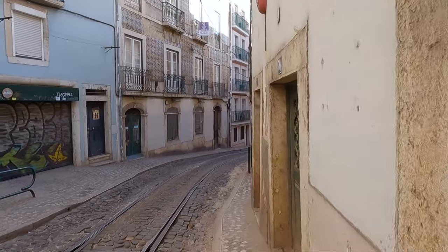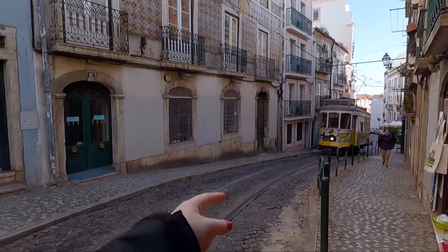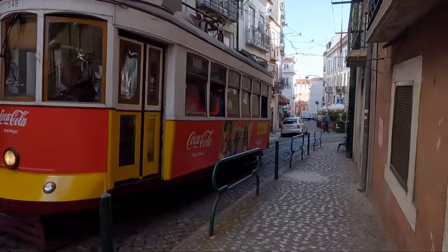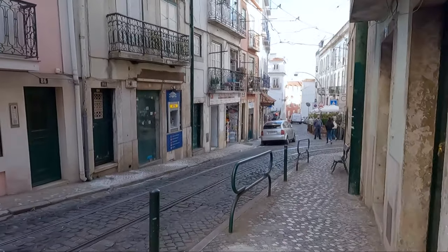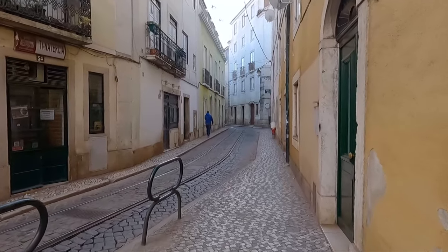Oh, I hear tramage. I think the number 28's coming up the other way. Oh, there it is. Maybe that other one was waiting to pass it. Oh, look, because it goes down to one track. There comes another one. Very popular with the tourists because it's very nippy and goes very close to the buildings. It's quite exhilarating to go on. But it looks like we're walking the track 28 line.